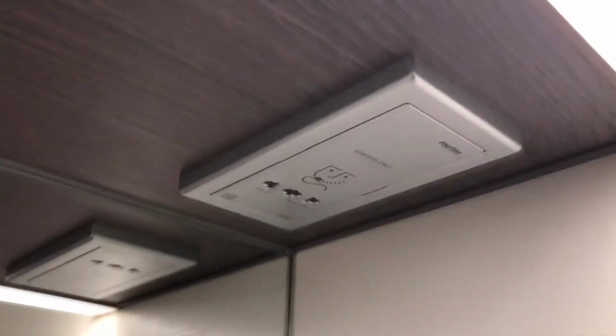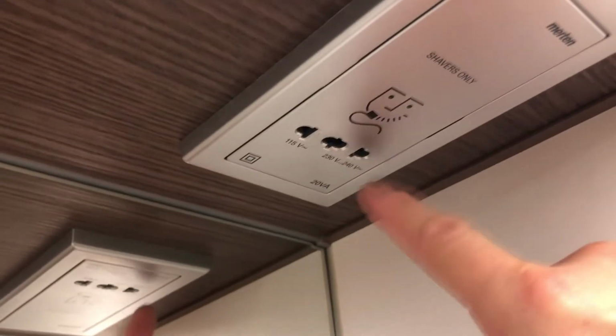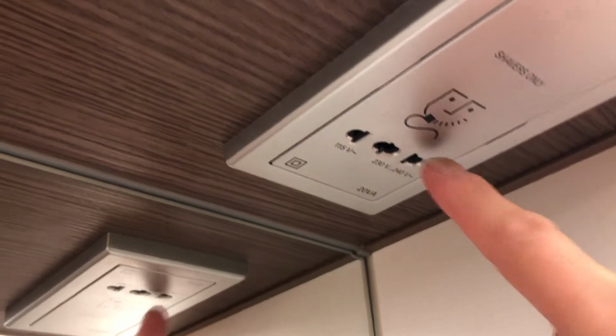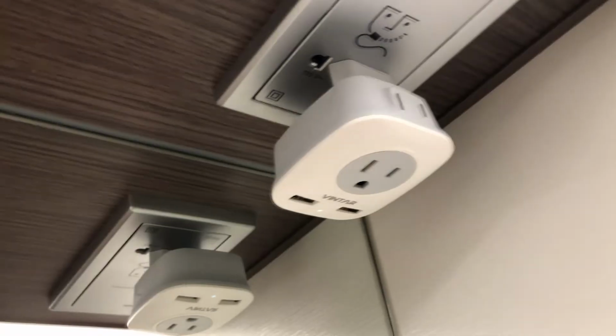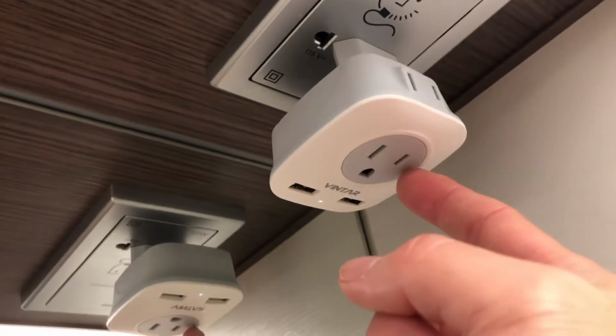So for the bathroom, there's only one outlet, which is on the wall at the top, and this outlet is not that great. It's one of those outlets that does both European and American plugs. So the best way to handle this is buying a European converter like this. Yeah, that's right. And then you could use the outlet easily with all the different plug types.